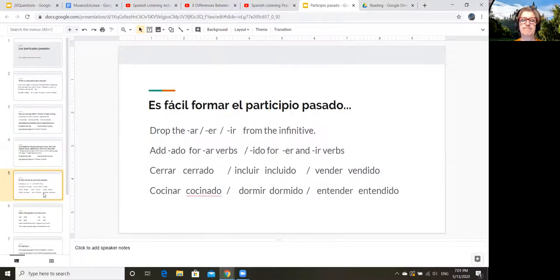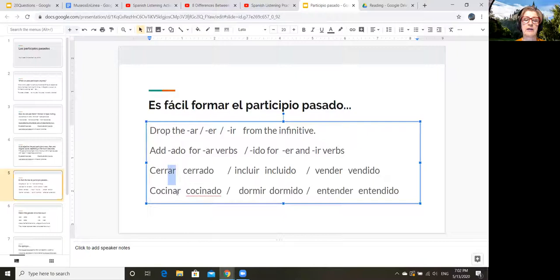Okay? Bien. So es fácil formar. These are super easy to form. You drop the AR, ER, IR from the infinitive. You add ado for AR verbs. You use ido for ER and IR verbs. Yay! Okay, we're going to look just at the masculine singular form for now, right? Cerrar to become a past participle becomes cerrado. We get rid of the AR part here, right? We add ado. Cerrado, closed.